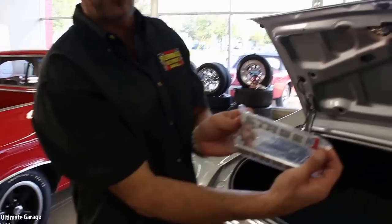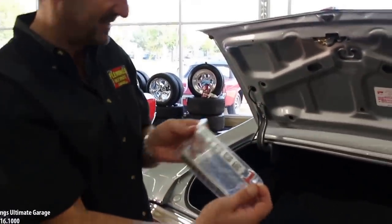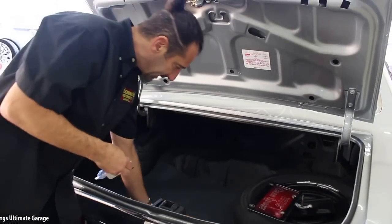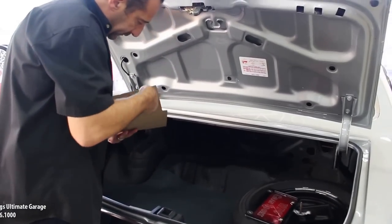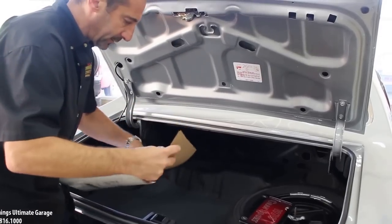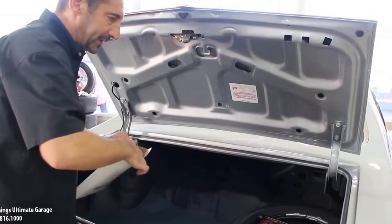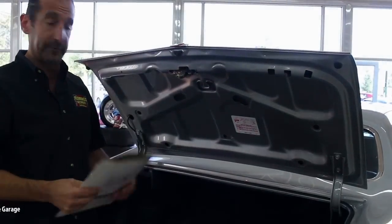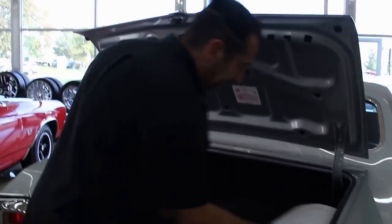I love those emblems, stage one. It even sounds cool. All right, so those are in here, as well as the air cleaner decal. They'll be inside this folder here with a couple other little things for you. When you take delivery, we'll just leave them in the trunk. We'll leave that up to you. But if you want us to put those on for you, just call us. I'll cut the pins off and put them on where they're supposed to go, okay?